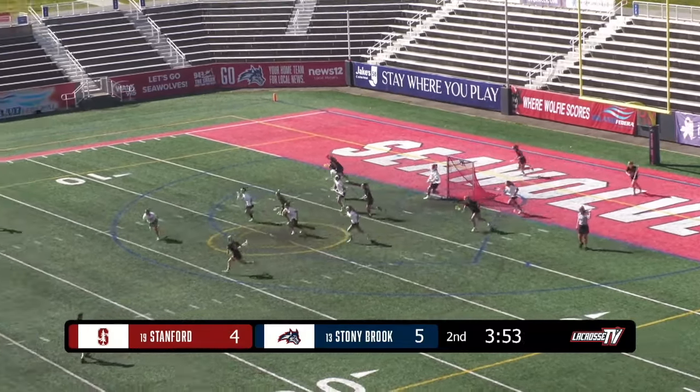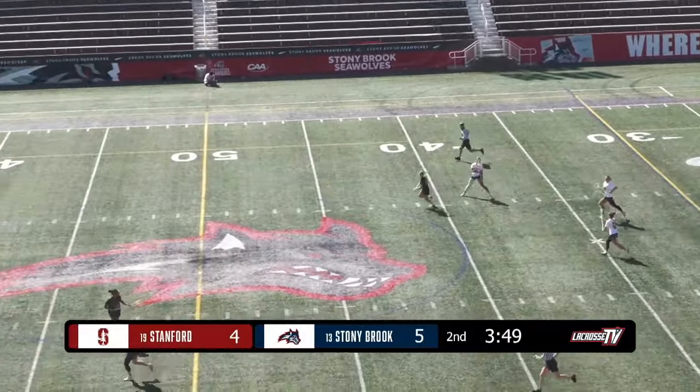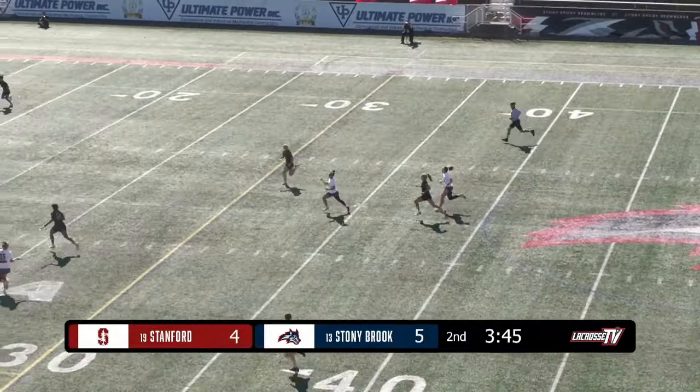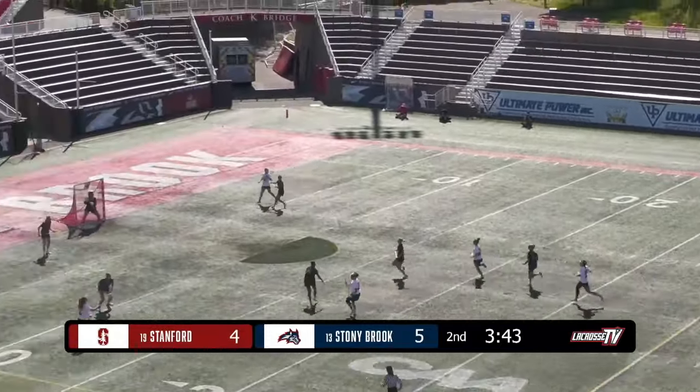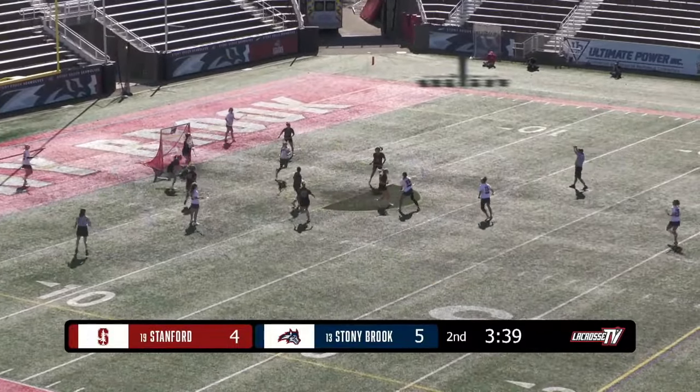Runs to the inside, and that is an excellent job to save and restart a new attack. Free position goes to waste, and Stony Brook has a successful penalty kill as they now bring up the ball for a counterattack. Could get a shorthanded goal.